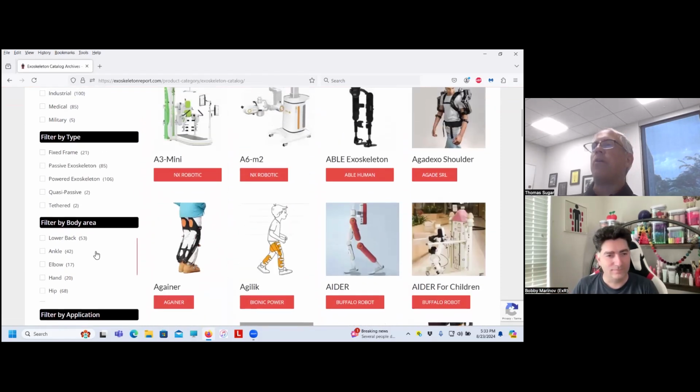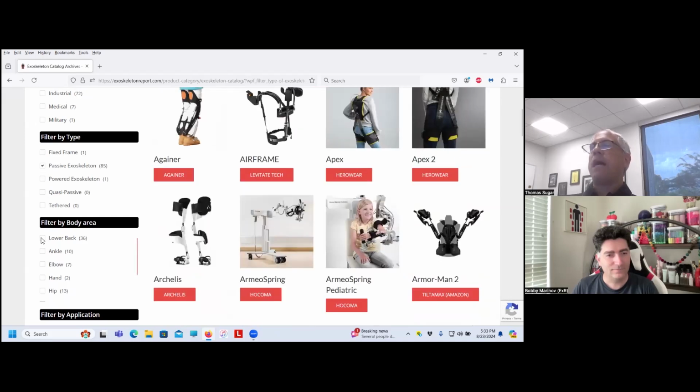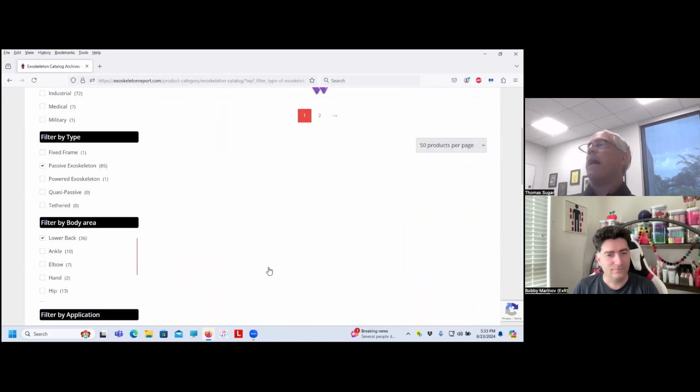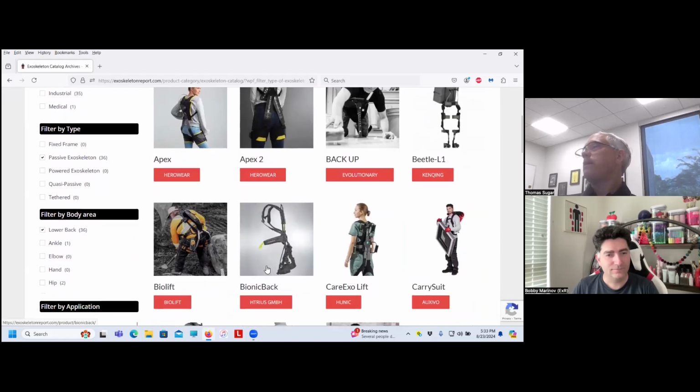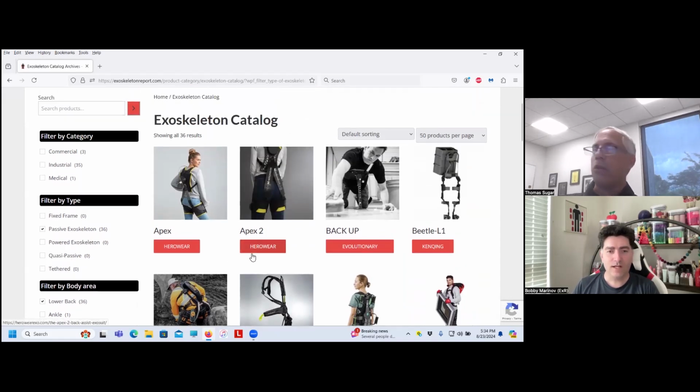I'd like to talk about a passive exoskeleton, and what do we mean by that? So a passive exoskeleton for the lower back. Maybe we could pick one of these. If I'm a manufacturer, what would be a passive exoskeleton for the lower back? Maybe Bobby, you could try to talk about one of these. You can pick absolutely any of them.